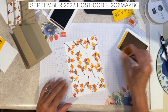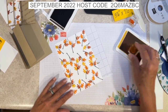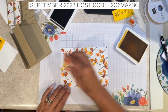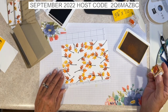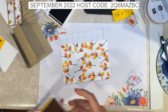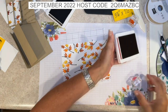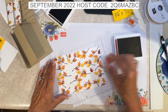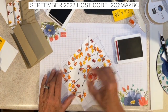All right, guys, you can see I'm just moving along here, adding the crushed curry. It's starting to look a lot like fall, isn't it? Okay. I think I'm good with the crushed curry. And now our last color is going to be the cherry cobbler. And this one, I'm going to use it to fill in what I call gaps. Not necessarily on the branch, just wherever there's a gap.